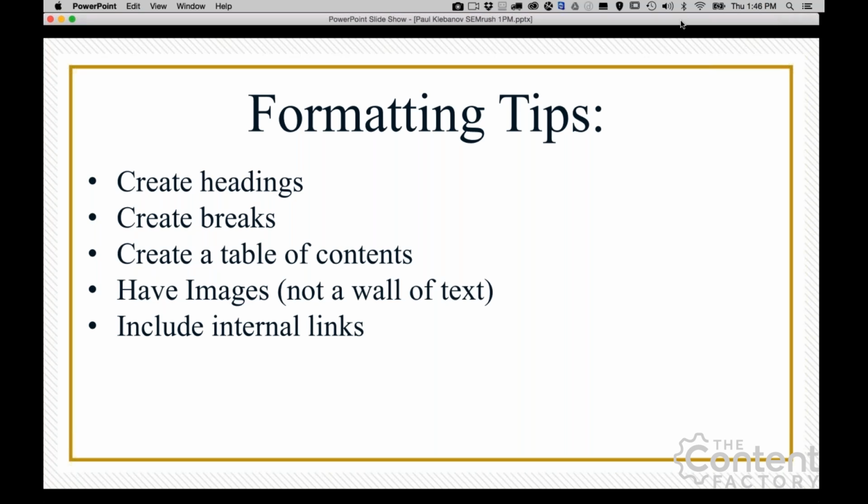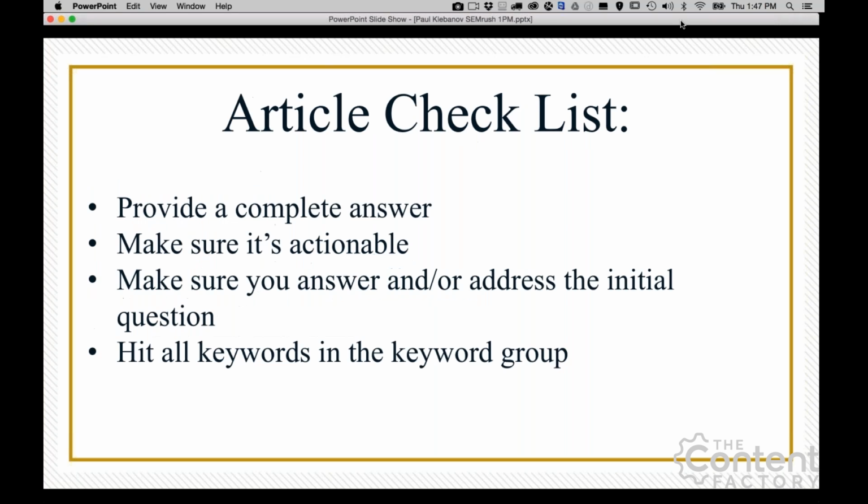I'm super excited. And so the last thing is you want to hit all of the keywords in your keyword group. So you want to make sure that you're hitting all of these keywords when you're writing your article. Don't worry about keyword density. Just make sure you're hitting the keywords and make sure that you're answering people's question.